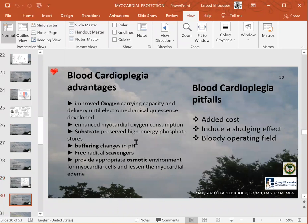Blood cardioplegia had different advantages. It has better oxygen carrying capacity, which supplies blood and oxygen even to the ischemic cells at that time. And we give it frequently, of course. It has substrate preservation, including whatever unknown components are in the blood, as well as the regular substrates we're talking about, buffering the pH around 7.4, and the free radical scavengers naturally occurring in the blood. And also it will maintain the osmotic pressure somewhere around normal.